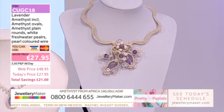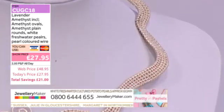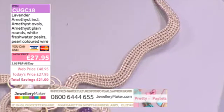Well, the thing about that weave is that it does allow you to make those undulating shapes, because it just does naturally curve like that, because you saw it. I mean, even just a small section of it as part of this pendant, it just naturally curves like that.